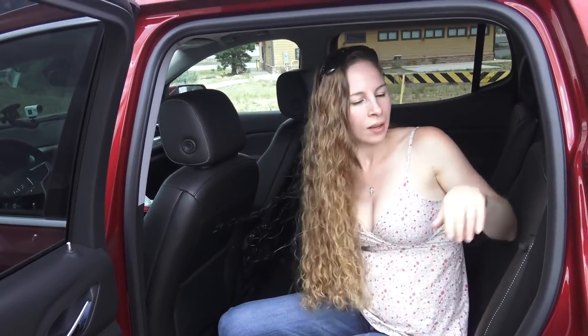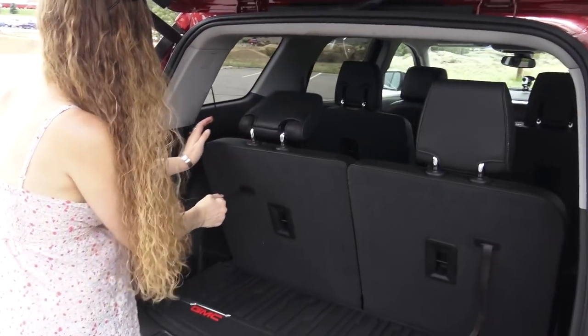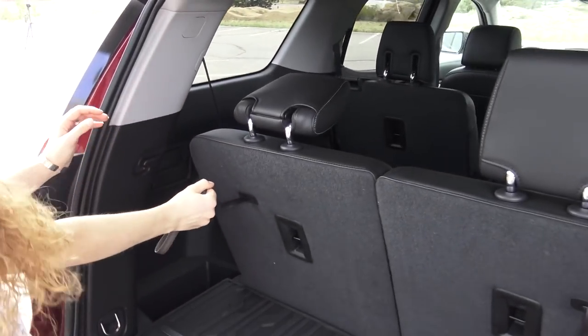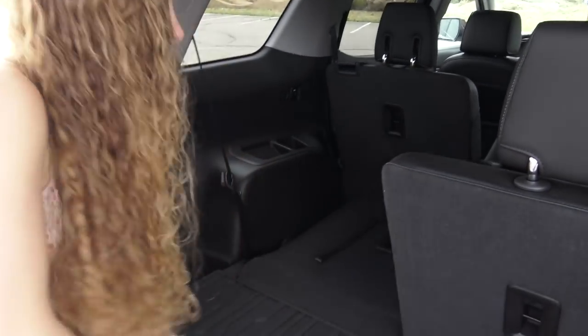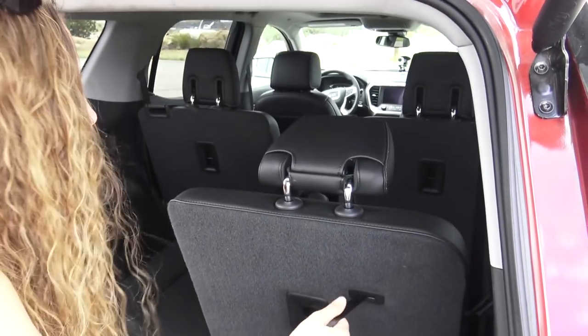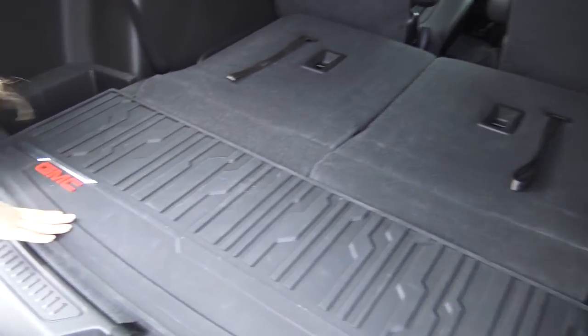Well, let's check out the third row, because it's one of those where you pull buttons and all. Oh, well, I hear thunder. Alrighty, so okay. For the back captain's chairs, well, these are a bench. A back bench, yeah. But yeah, pull that. It's all a manual thing, but it's easy to do. It pops that headrest down, which is cool. Then you've got all that cargo space, which is good.